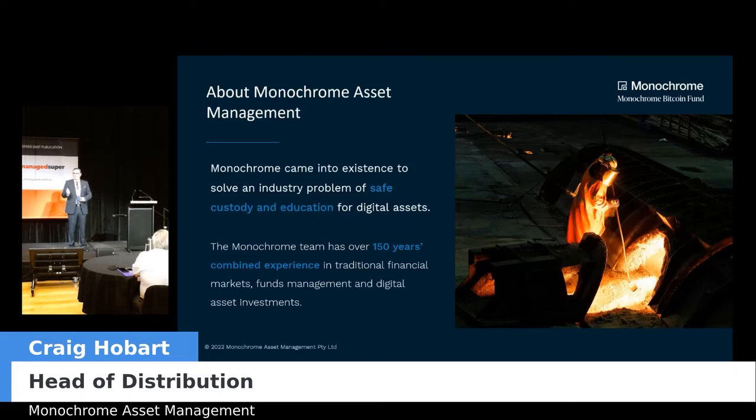And the other thing is custody. Who here has had any clients that have money on a digital exchange? What happens when the exchange collapses? They have zero. So who here is a trustee of a self-managed super fund or an auditor? Have any of your clients come in with exchange exposure of digital assets? Have you signed them off?